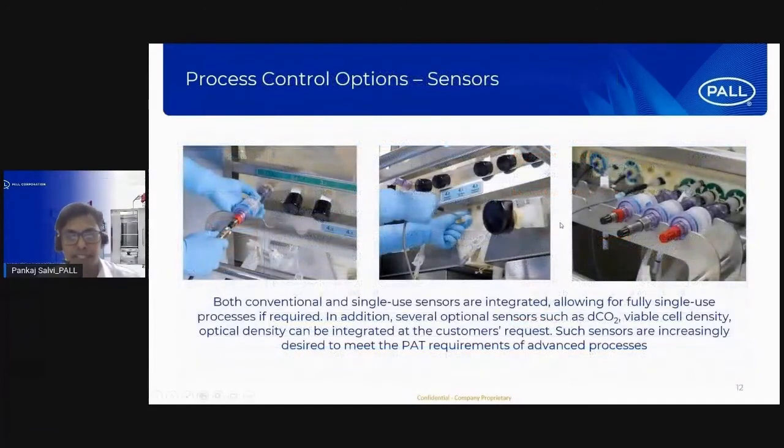Talking about the sensors and process control, there are single use as well as conventional sensor options for the pH and DO. And based on the process requirement, the DCO2 sensors or any other PAT tool can be incorporated into the sensor system.